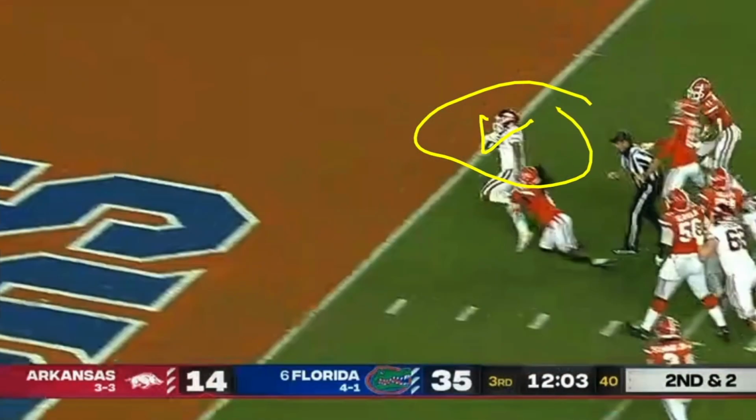Either way, great move by Arkansas. Point there is, why are you playing too high in the red zone against a team that you know would prefer to run the ball in? It just doesn't make any sense.